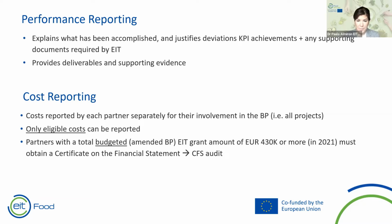Okay, so if we go to the payments as it is related with this topic, normally you will receive a pre-financing payment and then you will receive a balancing payment, and that is being discussed right now because we had a previous model and we are transitioning to a new one. If you would like to receive more details on this, we can discuss later on, or you can send me an email and I will be happy to help.